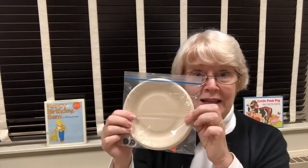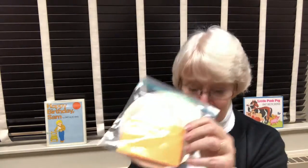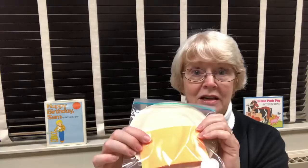Well, we're going to make an owl right now. So what I need to have you do is get that bag, let's see which one it is. It has the paper plate, the eyeballs, and a piece of orange cardstock. And we're gonna quickly make a little craft here. So take those things all out.